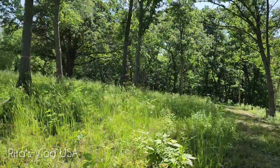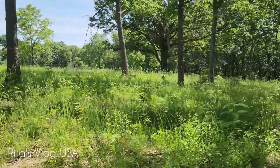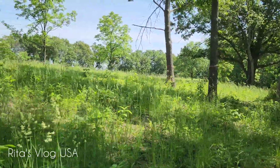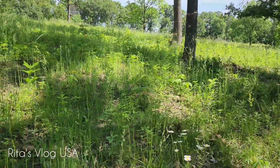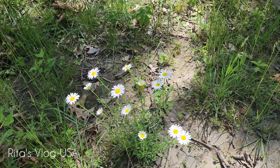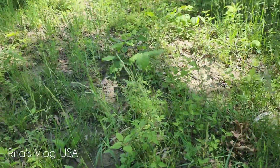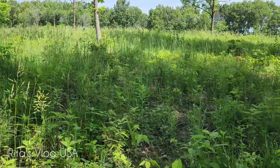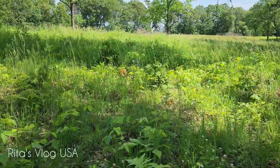And there's gonna be more over here. This is just one spot of our property where we cleared all the small trees. And yeah, there's more wildflowers growing here. We never expected them to grow. They never grew here before because there was no sunlight. Now there's more sunlight coming, so more flowers are growing.